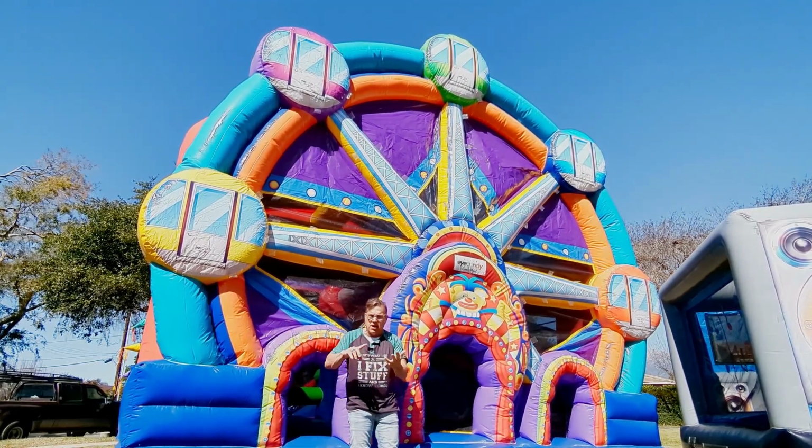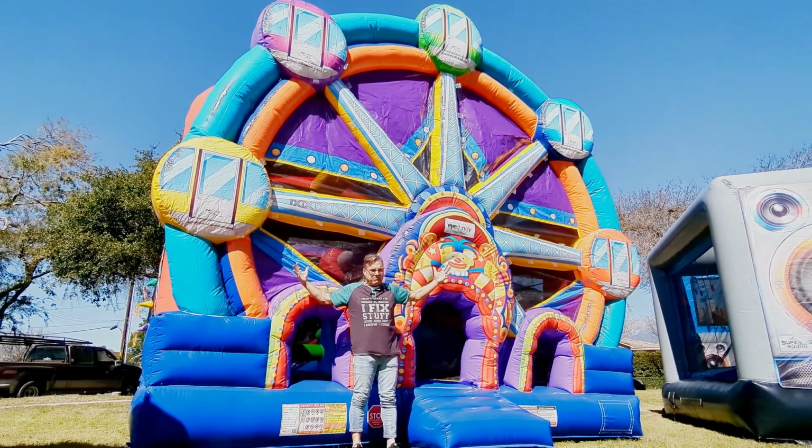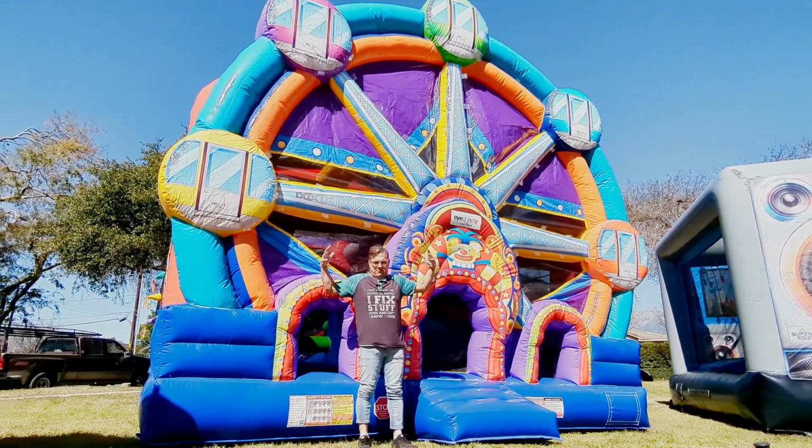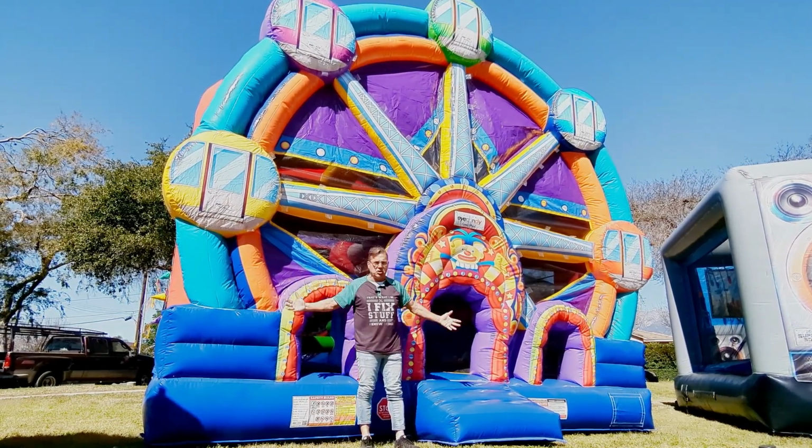If you need high volume, you want to go Carnival, and or you're looking for something that's just got a lot of wow factor, Ferris wheel is always a showstopper for everybody doing your next event.